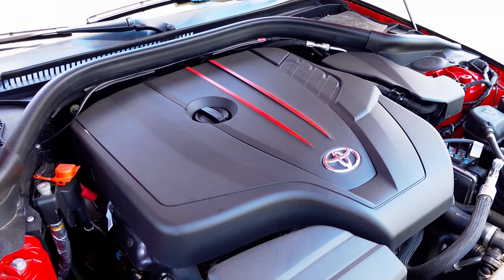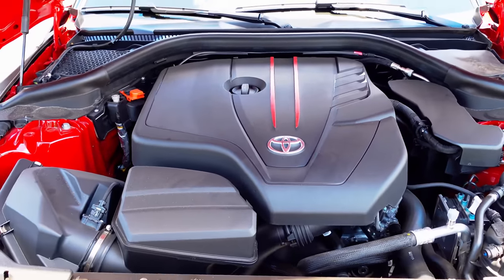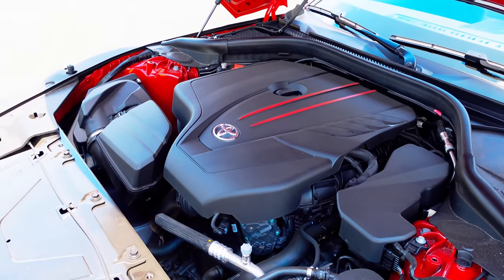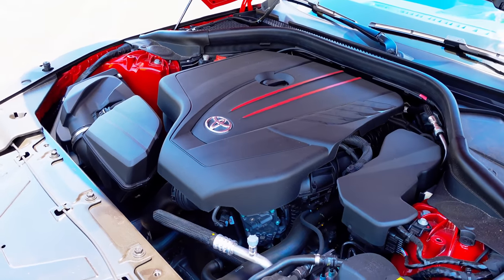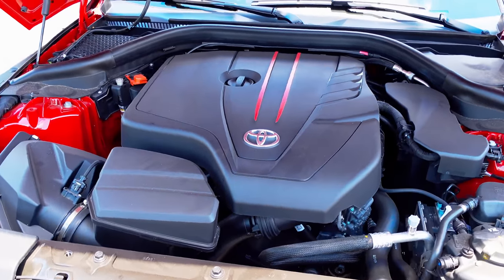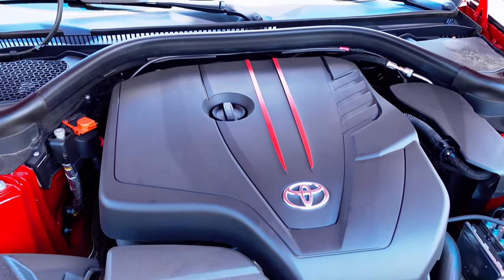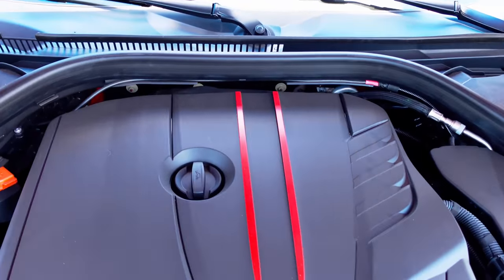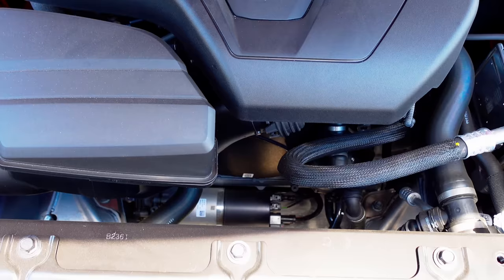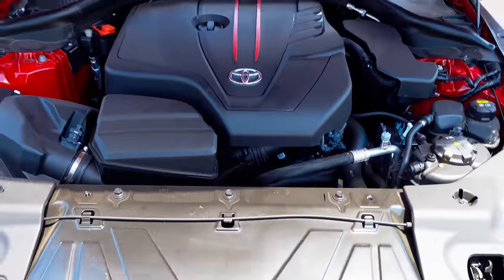Starting under the hood of the 2.0 Supra, you get, you guessed it, a 2-liter turbocharged 4-cylinder, making 255 horsepower and 295 pound-feet of torque, mated to an 8-speed automatic, routing all power to those rear wheels. Being that this is built for an inline 6, there is actually a comical amount of room in front of this little 4-cylinder for the missing 2 cylinders.